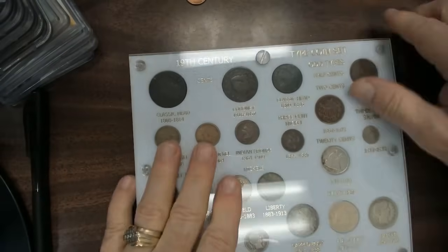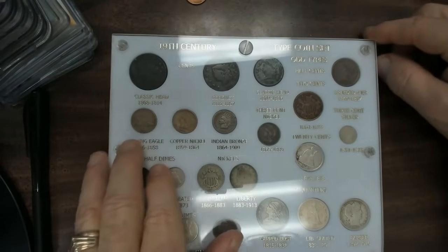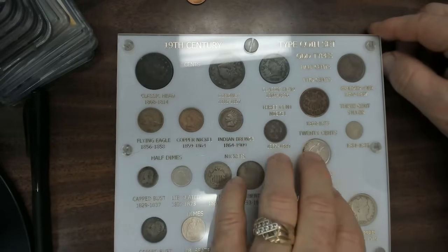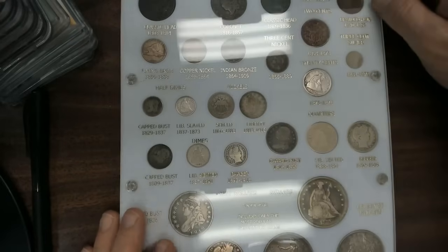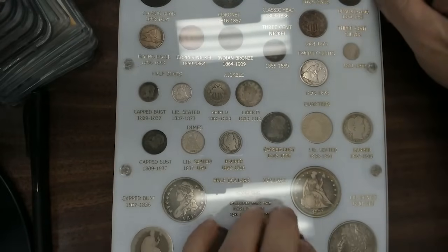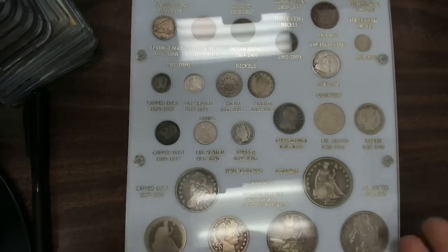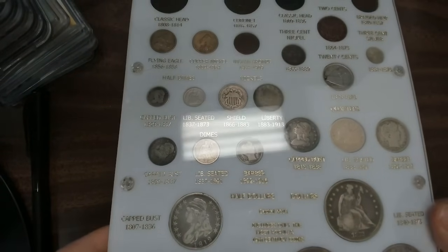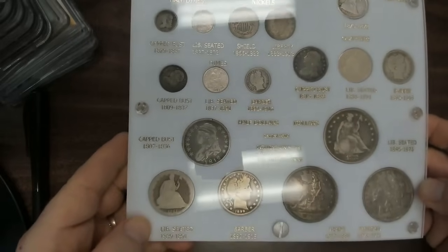There are problem coins in it, but you have an example of every coin denomination that was minted in the 19th century from the U.S. Mint. I mean, it doesn't get much better than this to show people, all in one page, all in one thing they can hold and look at. And if they drop it, it might hurt it, but it's not going to hurt the coins because they're already kind of problem coins in the first place.